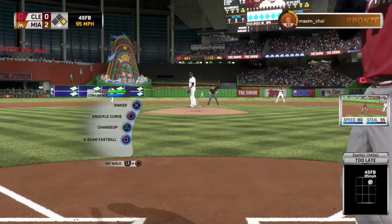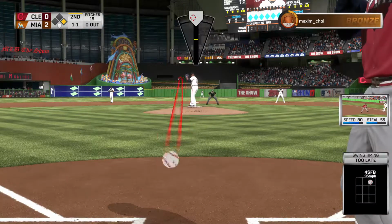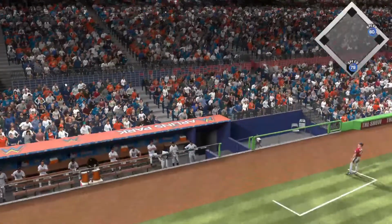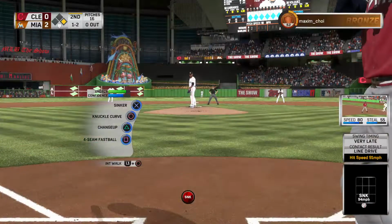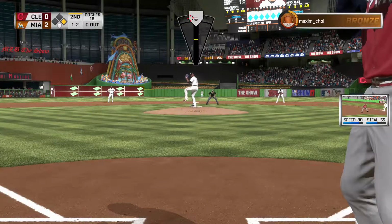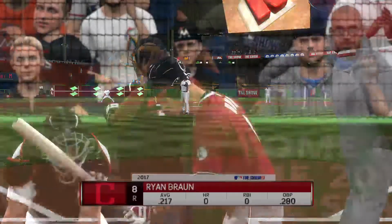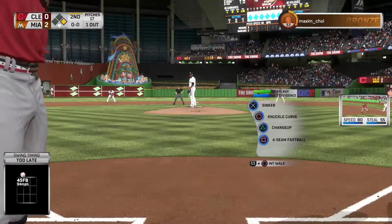Sneaks a fastball by him at the letters. It's 1-1. If you're going to catch up to a high fastball like that, it's all about getting that front foot down in enough time to allow your hands to start moving forward. He was way too late there. Now the fastball is right by him as he swings and misses for the first out of the inning.